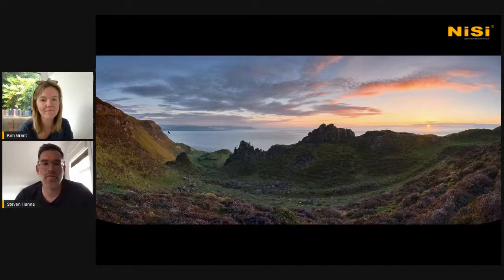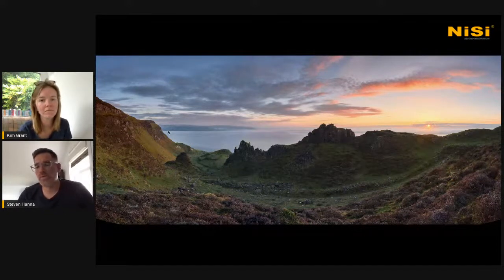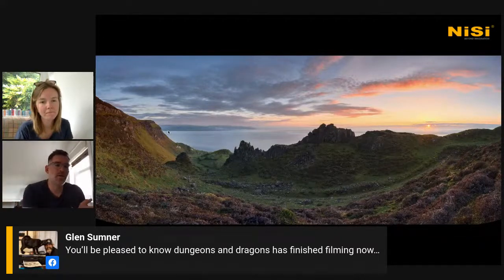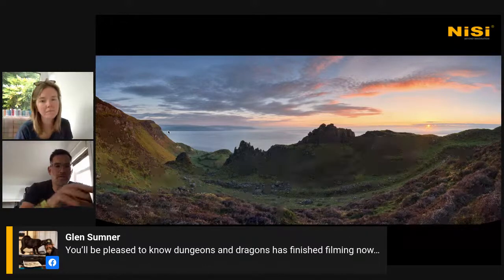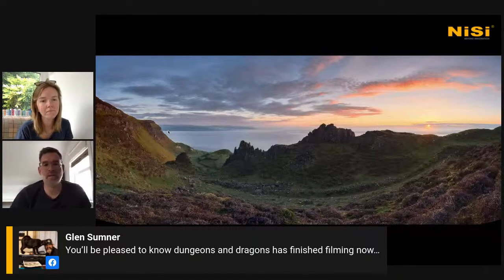I tend to find that if you're shooting pano images, you have to be careful, because when you're using a polarizer, the side closest to the sun is going to look very different as you pan around. The left-hand side of this frame is going to have a different kind of polarization than the right-hand side. So it takes a little bit of tweaking to get a nice balance there.